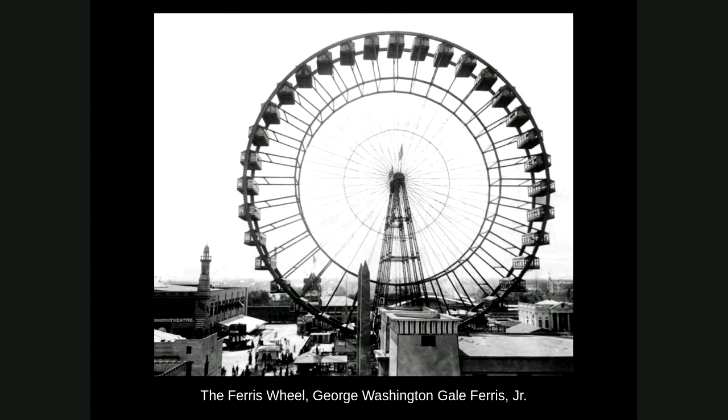So one of the most famous elements of the fair was the Ferris wheel. This was designed and built by George Washington Ferris, and hence the name Ferris Wheel. And this was meant to be the equivalent to the Eiffel Tower from the 1889 fair. Chicago saw how successful that tower was for people. They paid a fee to ride an elevator to the top and had this bird's eye view of Paris, and that made the fair a lot of money.